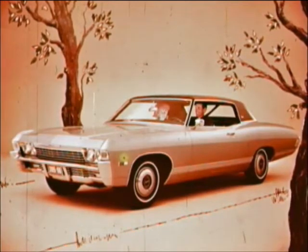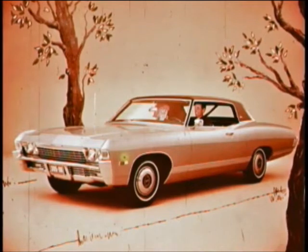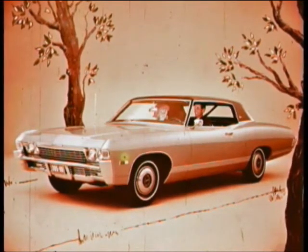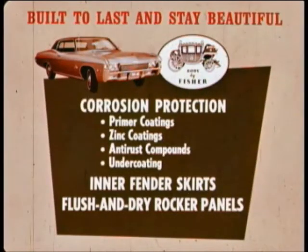Another important contribution is the solid body by Fisher, featuring welded all-steel construction and generous insulation. Here's another important thing about the body by Fisher. It's built to last and stay beautiful. Corrosion protection is ensured with primer coatings, zinc coatings, anti-rust compounds, and undercoating. Inner fender skirts help stop rust caused by splashed-up water, mud, salt, and snow. Flush and dry rocker panels also help prevent rust.